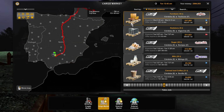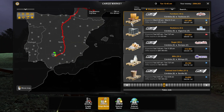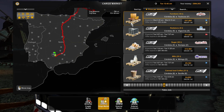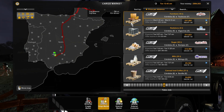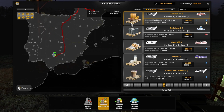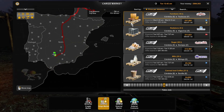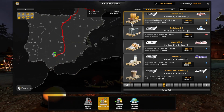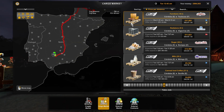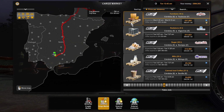Interestingly, it's furniture again. Cordoba to... am I spelling that right? No, I'm not. Cordoba to, we are heading into France, off to Toulouse. And that one will net us 47,992. Obviously that's the next episode.